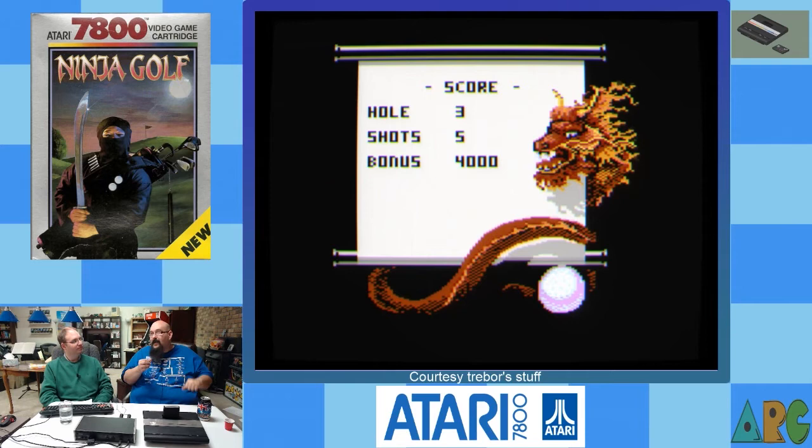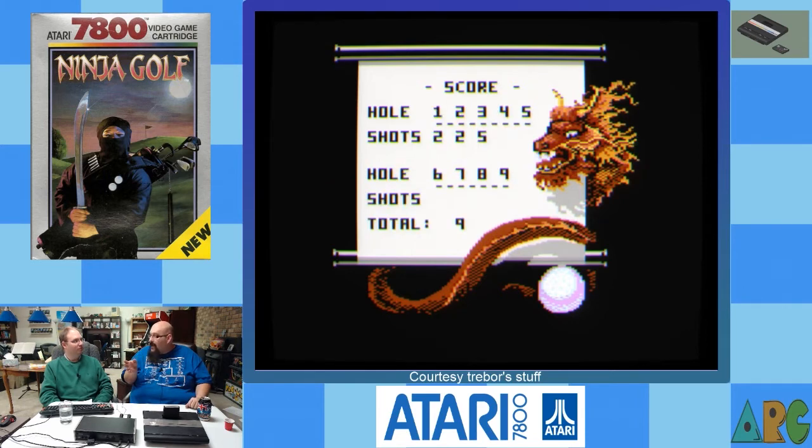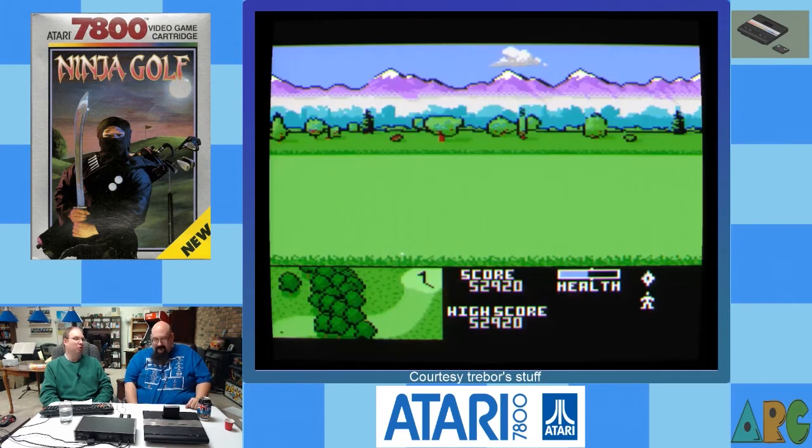And my guess is they didn't want to work on that part of the game. Right, because in golf games it's usually a whole different system. So the bit where you fight the dragon looks cool. The dragon's tough to hit.